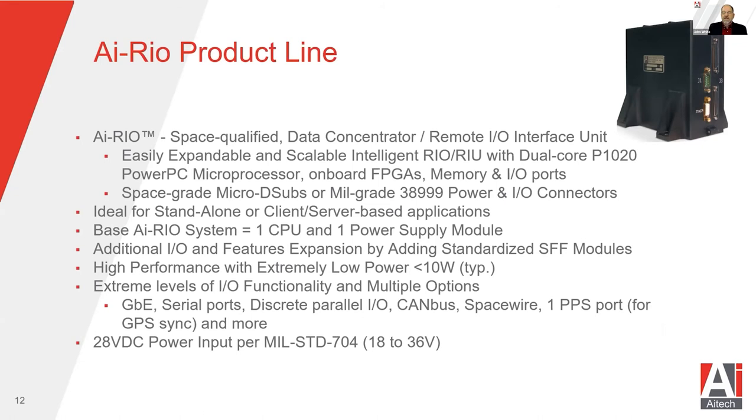What gives this system a lot of flexibility is that it has two FPGAs that allow it to have multiple and various communication protocols, ins and outs, and it can do communication conversion as well. So that makes this an ideal candidate for a payload interface, for example.